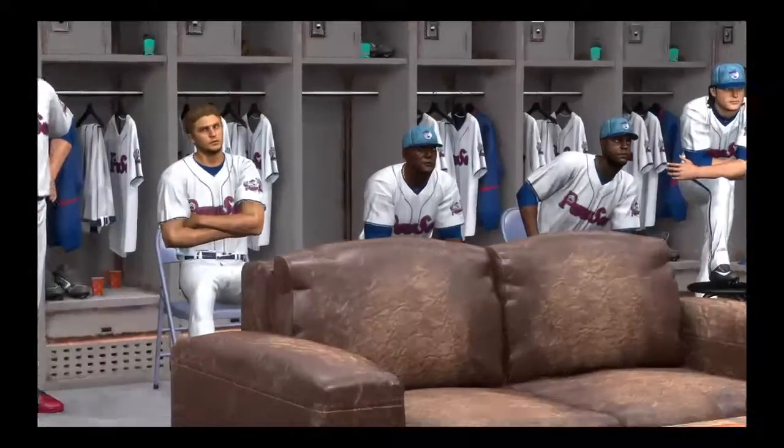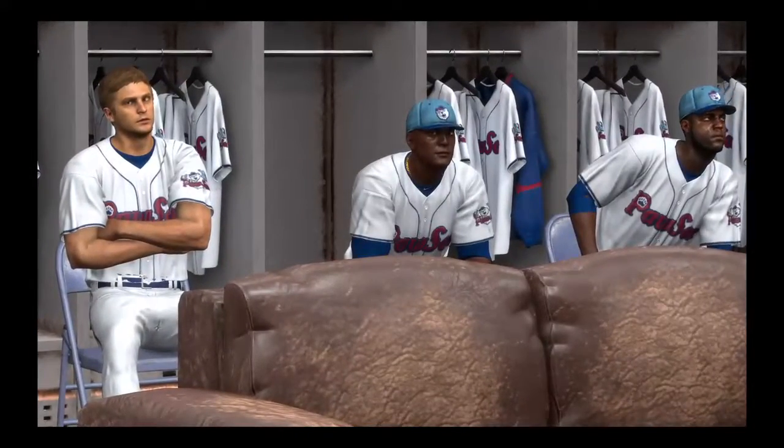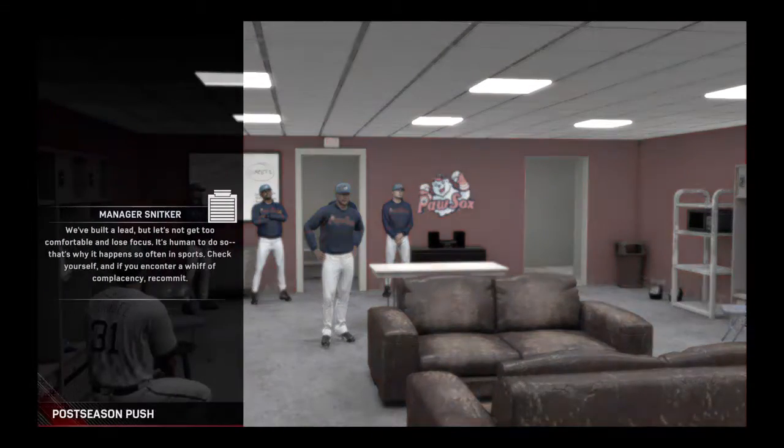Holding a healthy but not insurmountable divisional lead, this young team is urged not to allow a lapse in intensity.